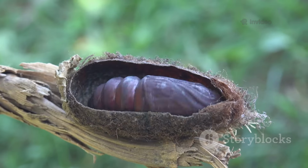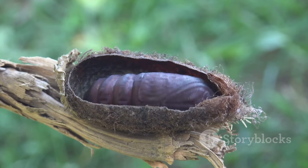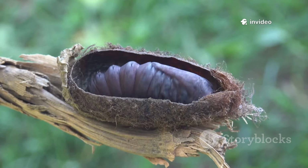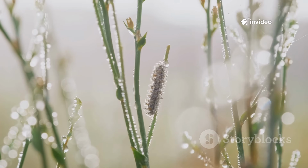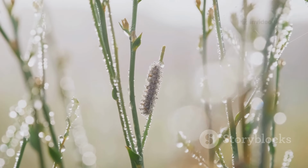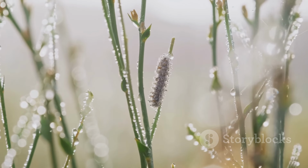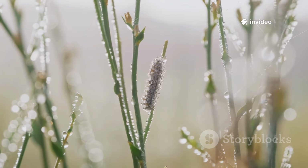This process, which seems almost like science fiction, is happening quietly in gardens, forests, and fields all around us. Most of the time, we walk by without even noticing these tiny miracles unfolding in the undergrowth. The cocoon acts as a shield, protecting the pupa from freezing temperatures, hungry birds, and other dangers. It waits patiently, sensing the subtle changes in temperature and light that signal the arrival of spring.